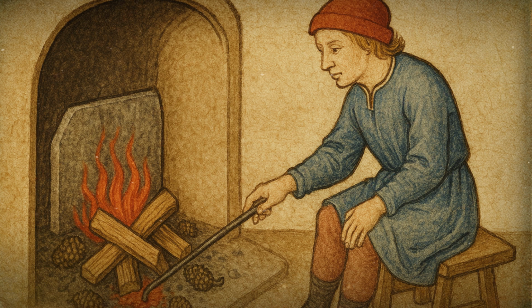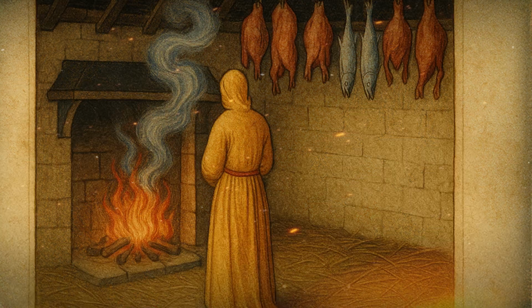Out on the road, you carried fire in your pocket. At home, you teach fire to do slow, invisible work, turning fresh meat into insurance against the lean weeks ahead. It starts hours before you ever lift a cleaver.